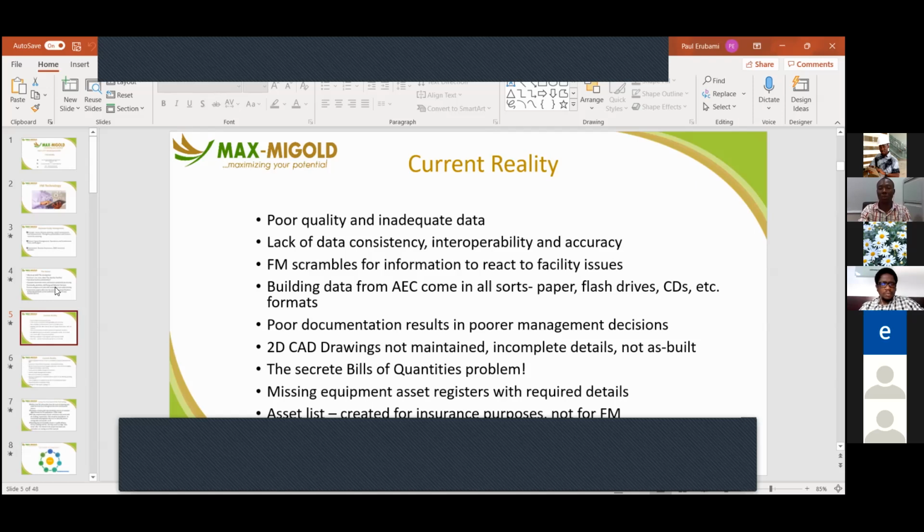Many FMs have repaired things and spent a lot of money on things that should have been under warranty. They didn't find documentation. Many FMs have taken actions or inaction on certain things that required regulatory compliance, and they have not complied, and they have brought penalties to the organizations. Many have tried to repair in the absence of appropriate data, and have broken and torn up the whole space just to get to the root cause of their problems.